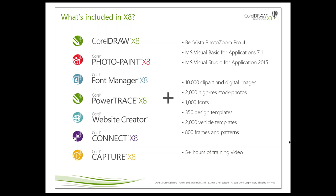I mentioned earlier that training is very important for our users because they are usually learning the product on the go and have not been professionally trained in graphic arts. We include over 5 hours of training videos with the product. We also include additional plugins for PhotoPaint, such as PhotoZoom Pro 4, as well as everything you need to create macros and scripts to automate the tasks you do in CorelDRAW and PhotoPaint.